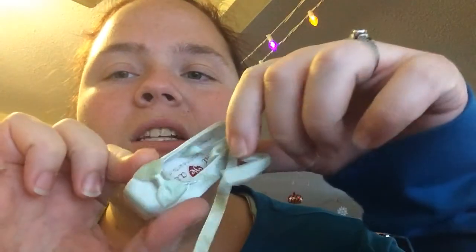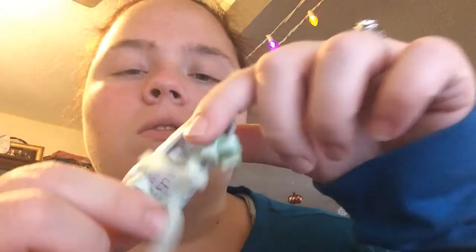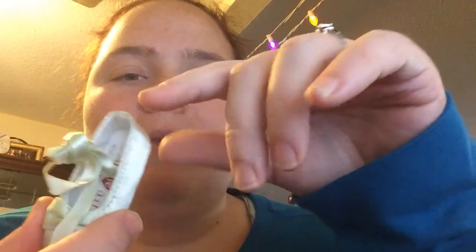They're little ballet slippers with the toes that you can actually stand on. They're fantastic. I literally shit a brick when I pulled these out of the bag. My husband was like, stop making those sounds. Stop it, Tiffany.